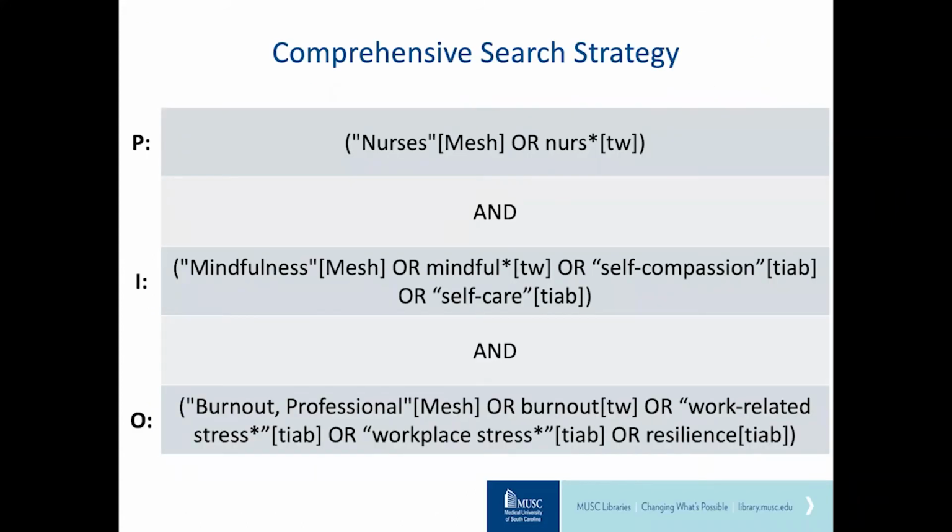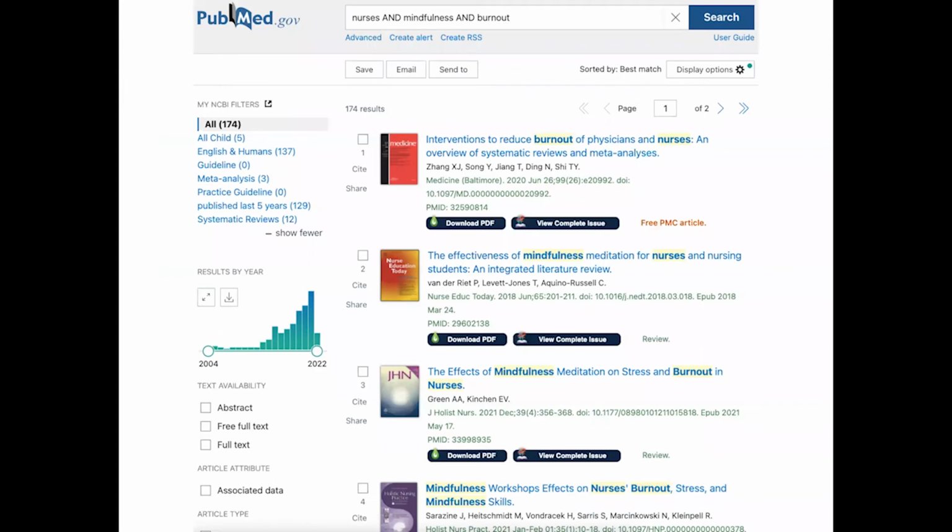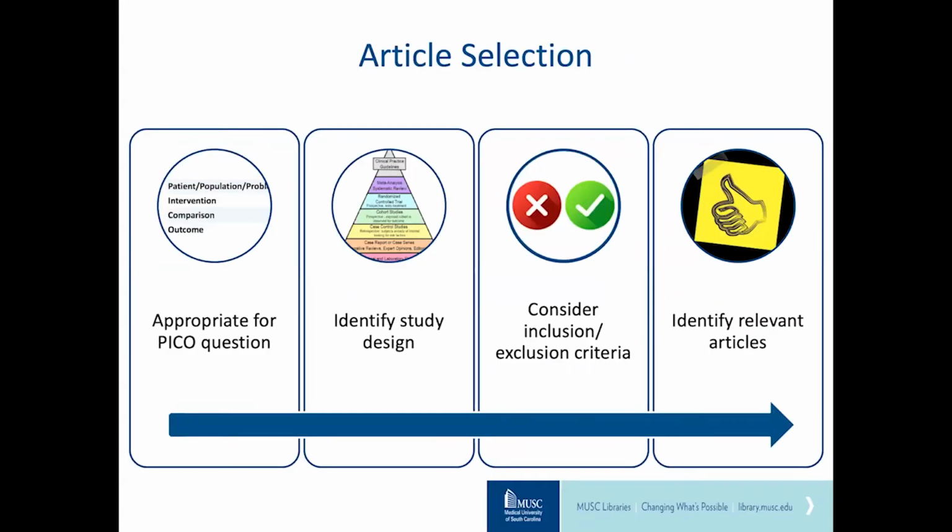So back to our clinical question, I could have developed a slightly more complex search strategy, such as this one, using subject headings, synonyms, antonyms, truncation, and field tags. But I'm just going to do a simple search for the reasons I've already mentioned. So we receive 174 results. And the next step in our process is to identify relevant articles.